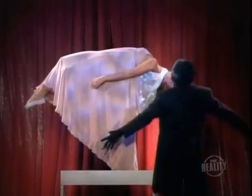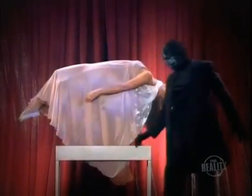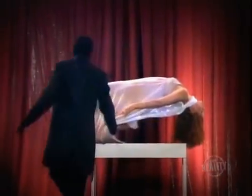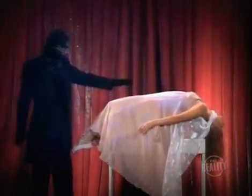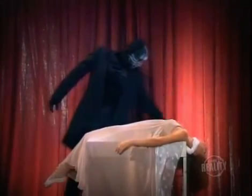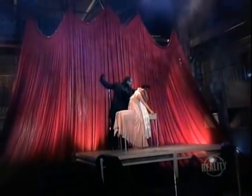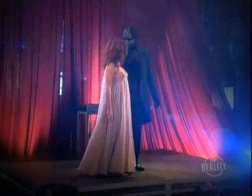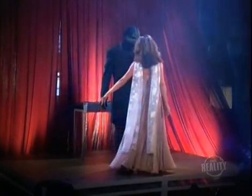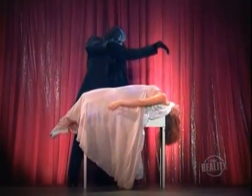The magician makes it appear as if he's using his hands to guide her down. Slowly, she floats back to her original position and is brought out of her hypnotic trance. Now, for all of you playing at home, here's how it's done. First, in order to levitate, you don't need to be put into a trance. All you need is some heavy machinery and the right evening gown.